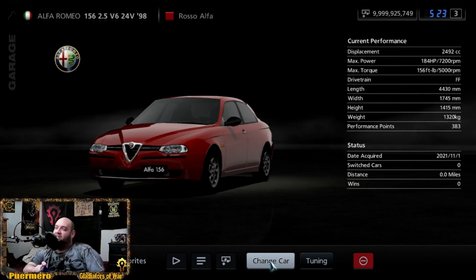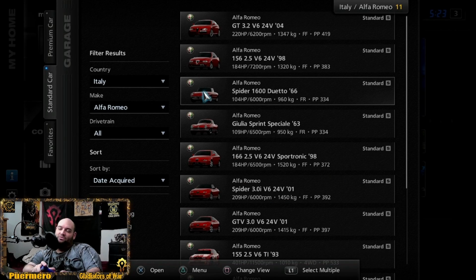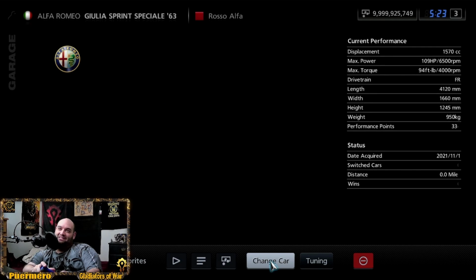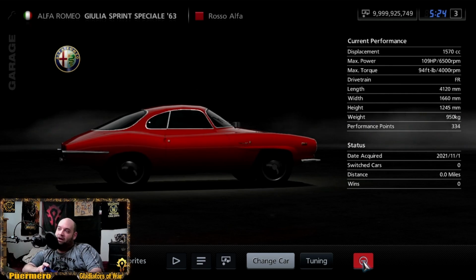This one's a '98, the 156. This is 184 horsepower with 156 foot-pounds of torque. This little Spider Duetto. 104 horsepower and 99 foot-pounds of torque. Oh, a Giulia. There goes a Giulia Sprint Special. Yeah, that one there. 109 horsepower, 94 foot-pounds of torque.